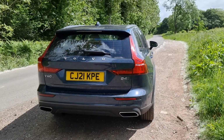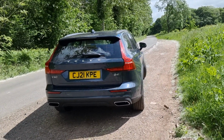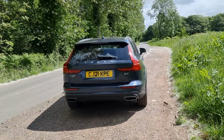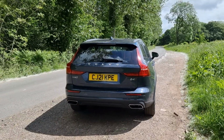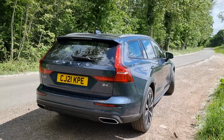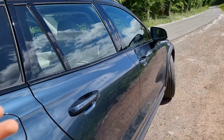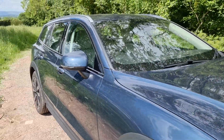So the diesel V60 Cross Country starts at just over £40,000, and for that you get the 4-cylinder turbo diesel engine, obviously with a 48 volt mild hybrid system. So essentially what that means is when you coast or when you brake, the car recovers the energy, a bit like they used to do, or still do, in Formula 1 cars, the KERS system, and it then uses that energy to drive the car, break the inertia for when it's stationary. So it's a really clever system, part of the reasons why this car gets such good fuel economy.